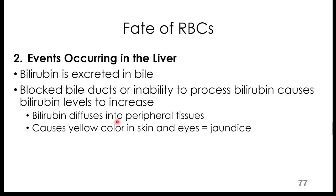If the bile ducts are blocked, or if there's any other condition that affects the ability of the liver to process bilirubin, this will lead to an increase in the blood bilirubin levels. In this case, the bilirubin will diffuse into peripheral tissues, and this causes the yellow color in skin and eyes that is referred to as jaundice.